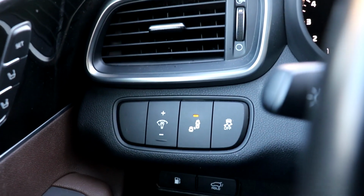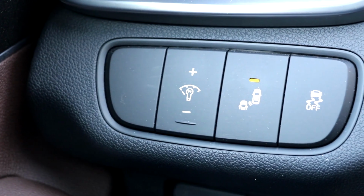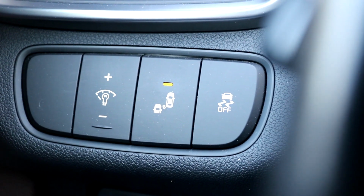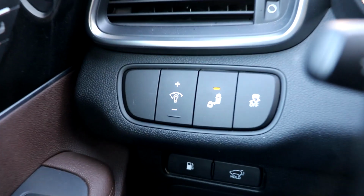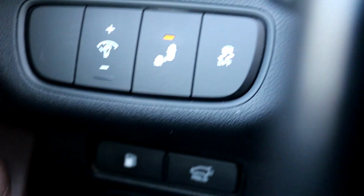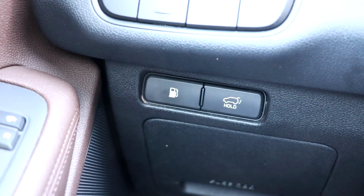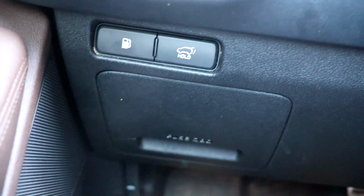To the left of the steering wheel, we have three large buttons. The button on the left controls the brightness of the dashboard lights. The central one turns on and off the car's blind spot protection feature, while the one on the right hand side turns on and off the car's electronic stability control. Below these three buttons, we have the fuel cap release and the boot release. Moving on down even further, we have the fuse box and the bonnet release.